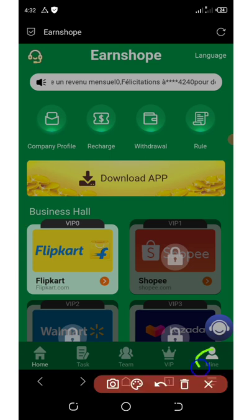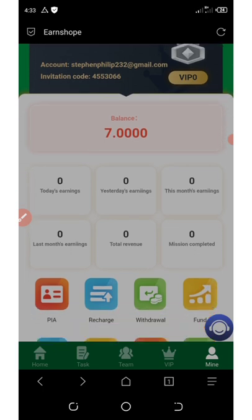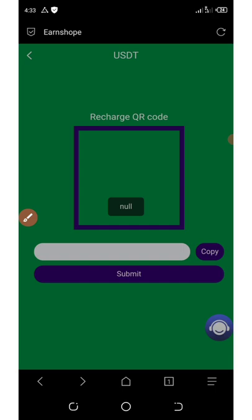If you click on the My button below the screen over here, you can see I have $7 already in my account, okay? That's because I made a deposit of $2 to my account, and that's why I got this. For you to recharge, all you need to do is scroll down here and click on where it says Recharge. Once you click on that, it's going to take you to this place.